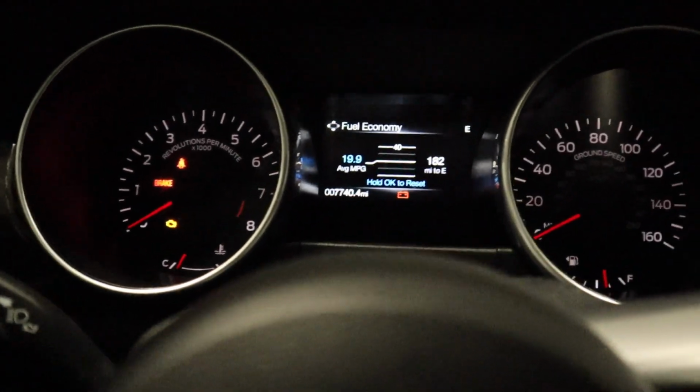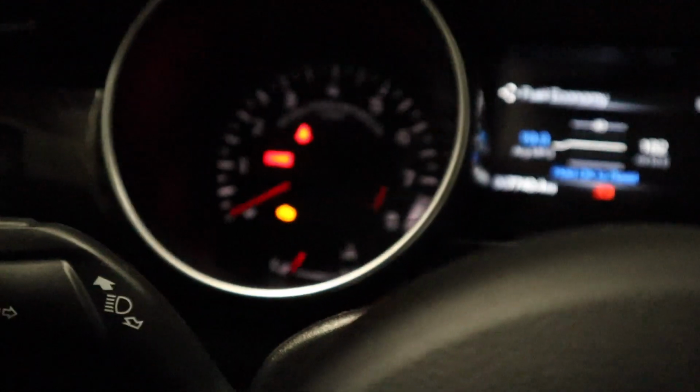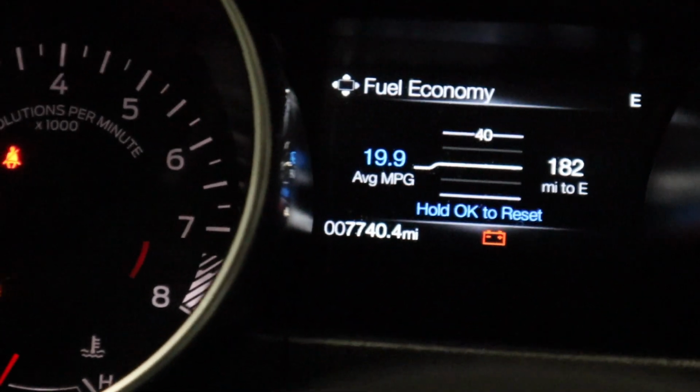I'm not sure if I want to, because that is like $1,200, if not more, for that gauge cluster. But it looks really good and I might consider doing it. Not too sure yet. We'll go through all these menus here right now.